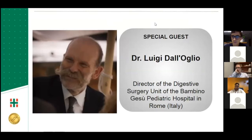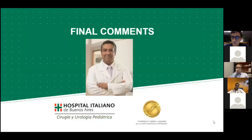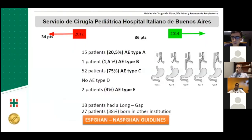As you know, anastomotic stricture is a frequent problem. Sometimes we think that it isn't, but if we review the international reports, the incidence of stricture of the anastomosis can be up to 70%. What do you think, Dr. Luigi, about the high incidence of anastomotic stricture during esophageal atresia repair?